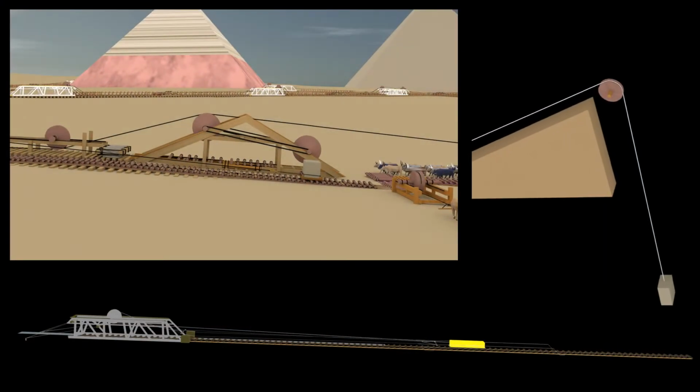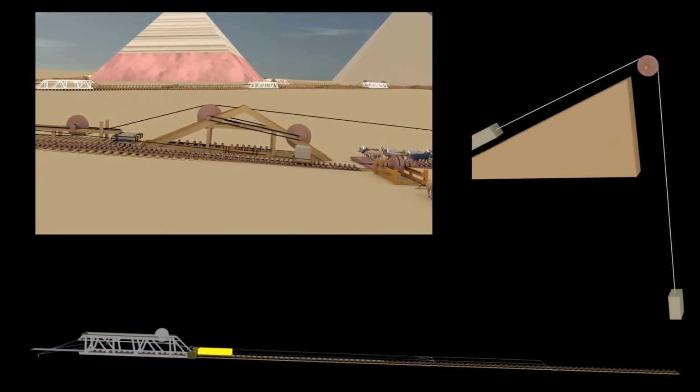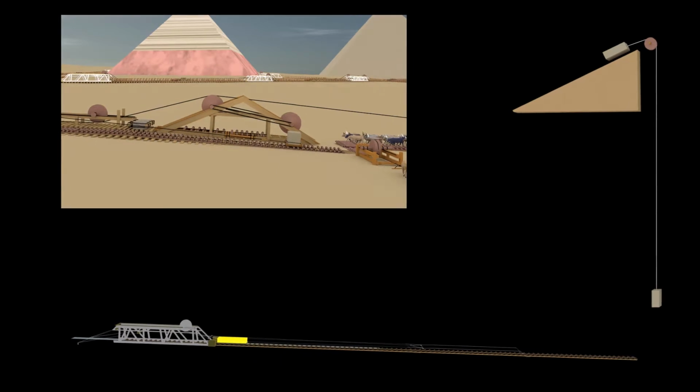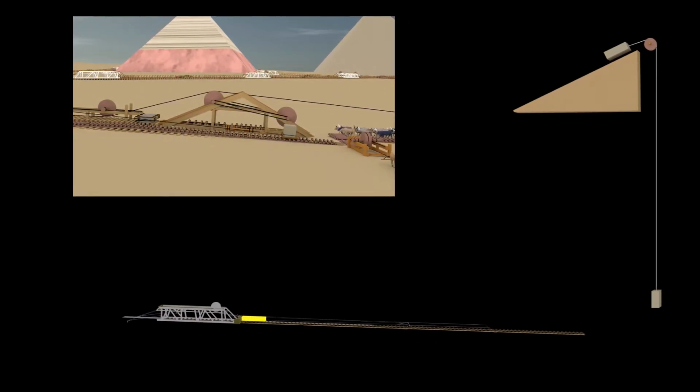The test I will carry out will involve gravity to demonstrate how many men it would take to haul blocks of varying weights up the pyramid to complete it. I have designed basic equipment that could have been used at the time to make the job a lot easier for the men.